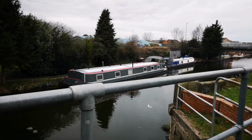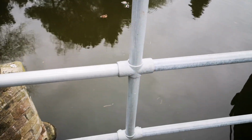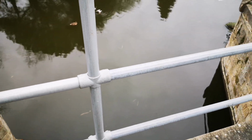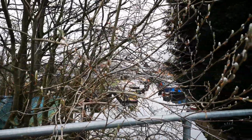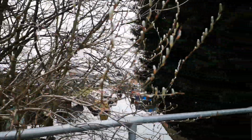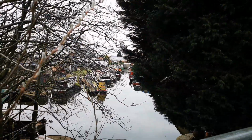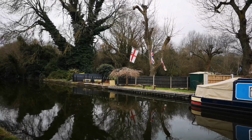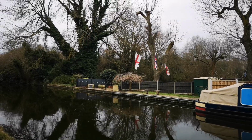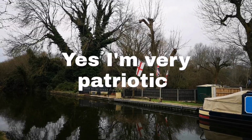So on this section of the Erewash Canal, we've got a small offshoot which goes into a small boatyard, and you can see just through there. Greatest flags in the world there. The Union flag and the St. George's Cross.